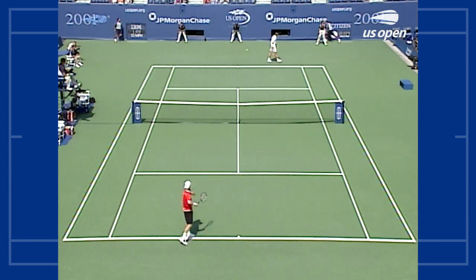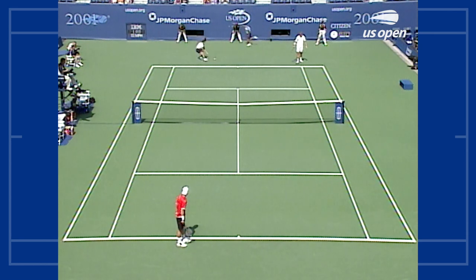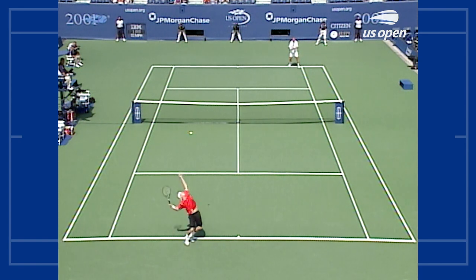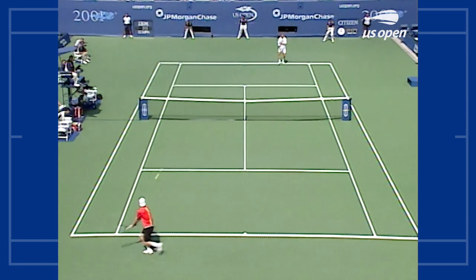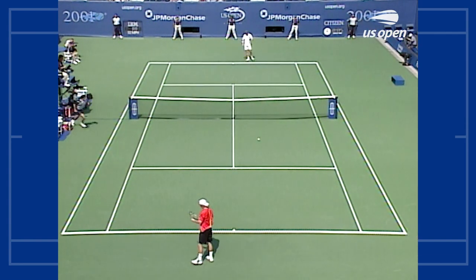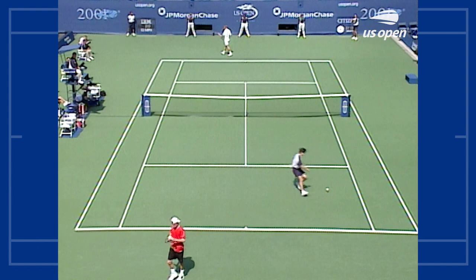One thing about Hewitt, who's not a big man, he's got a good serve. Stands only 5'11", weighs 150. But a bit of a deceptive serve, able to move it in the box, put some spins on it. 15-0. He's not going to blow you away with it, no. But he's going to give you something to think about.